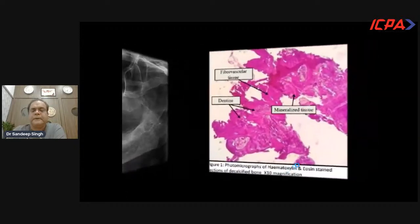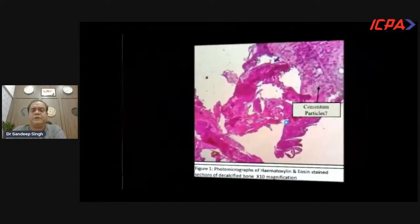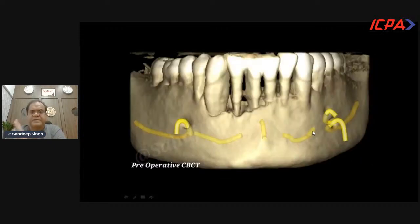Then the patient got a hybrid prosthesis on multi-unit abutments, upper and lower. Now we come to the interesting part, the histomorphological study of my own cases. Here you can see the dentine particles being embedded into the mineralized tissue very nicely, and as said earlier, they get ankylosed, so they provide a good scaffold and good bone around them. These are cementum particles, which we see in quite large numbers. Since we entered at 3 to 4 months, this was the scenario when I took the bone sample for histomorphological sections.